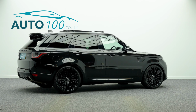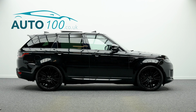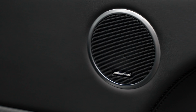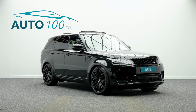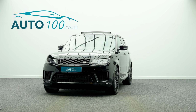This highly desirable car also benefits from sliding panoramic sunroof, black exterior pack, privacy glass, Meridian Audio System, refrigerator compartment, satellite navigation with Bluetooth connectivity, Apple CarPlay and Android Auto, electrically adjustable memory seats with heating function and heated rear seats, InControl Secure Tracker Pro, rear parking camera with front and rear parking sensors, and so much more.